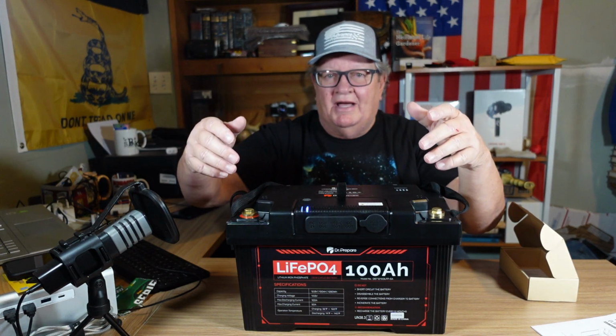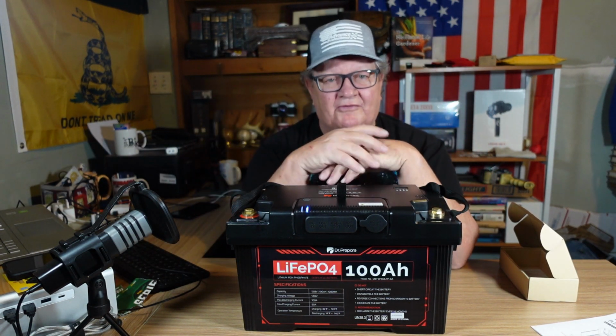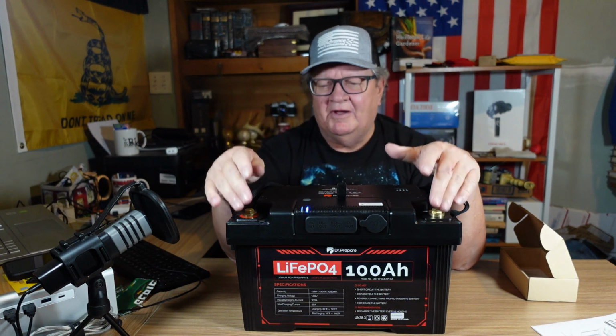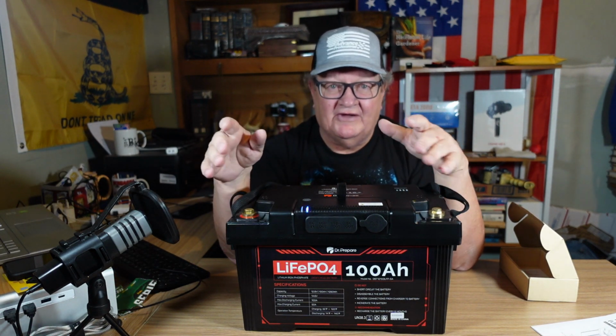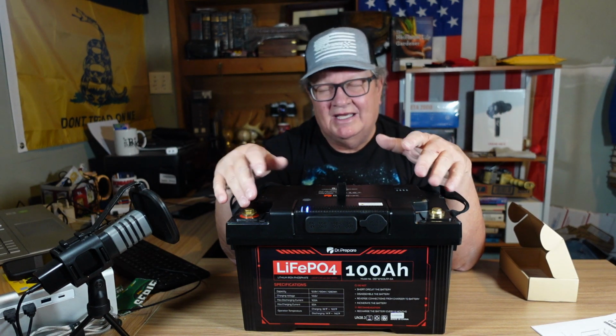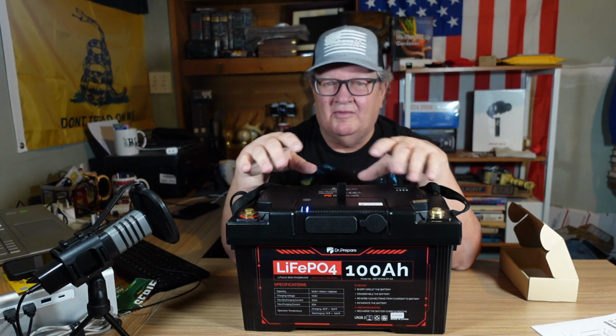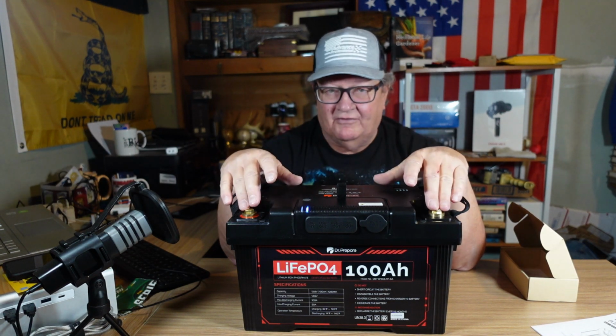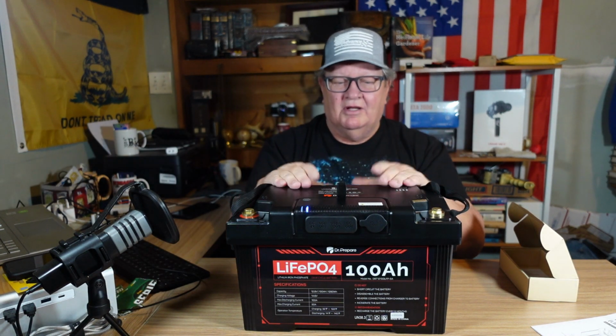Want to charge it faster? Plug in a battery charger. Hook it up to these posts. There you go, you're charging. Right? Spend a few extra bucks, get a charger that's designed for lithium iron phosphate, because these things, you do a little bit more to them than the normal 12-volt batteries. But it's just a few bucks, and you're good to go.